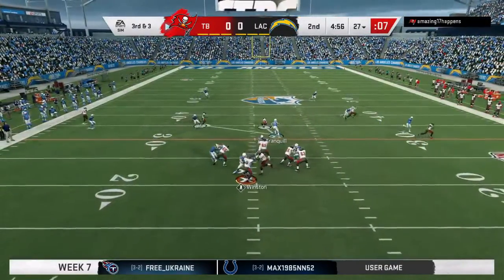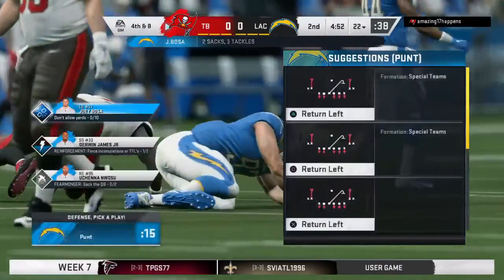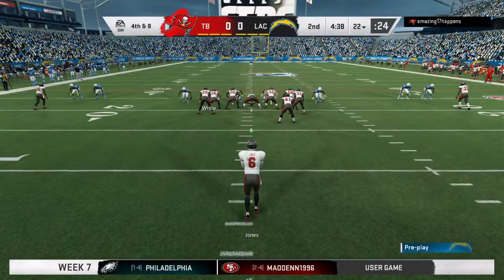Working out of the gun. Winston. Nowhere to escape, and he goes down. Joey Bosa, he's the culprit, and that is now his 13th sack of the season as his great year continues.